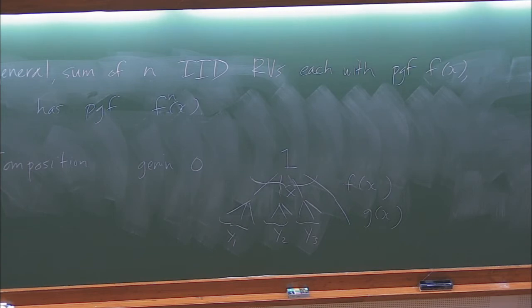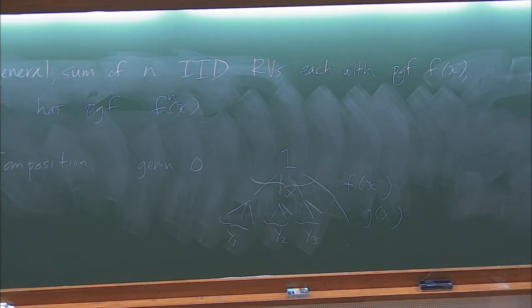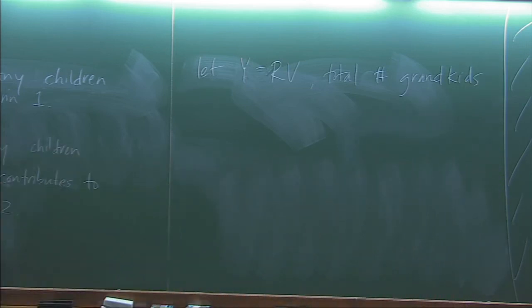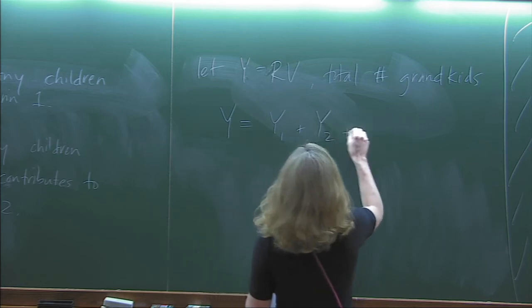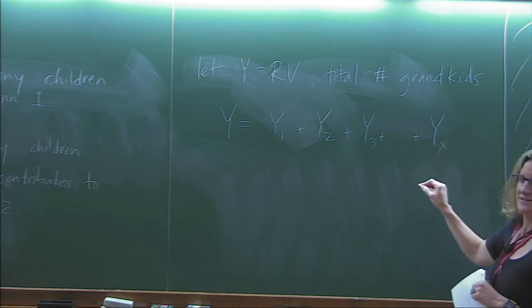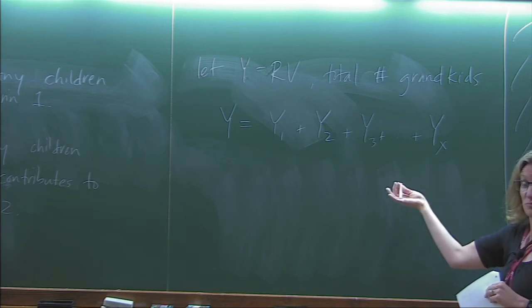Okay, you can see where this is going. I want you to tell me the PGF for the total number of grandkids. It's tricky. Yeah, so I'm going to let Y be the random variable for total number of grandchildren. So this whole number, the sum of the Yi, is big Y. Y equals Y1 plus Y2 plus, and how many Ys do we have? Yeah, exactly. We've got X. But we don't know what X is, so we're summing up this number, but we don't know how many terms. The number of terms itself is a random variable. It's super cool.